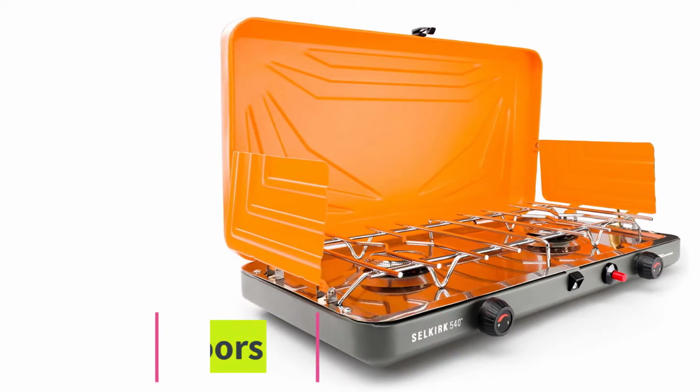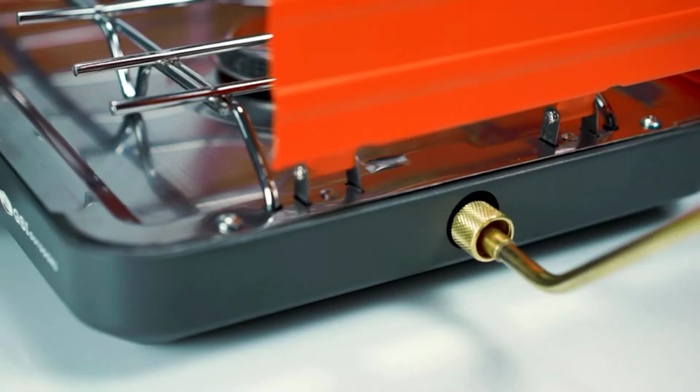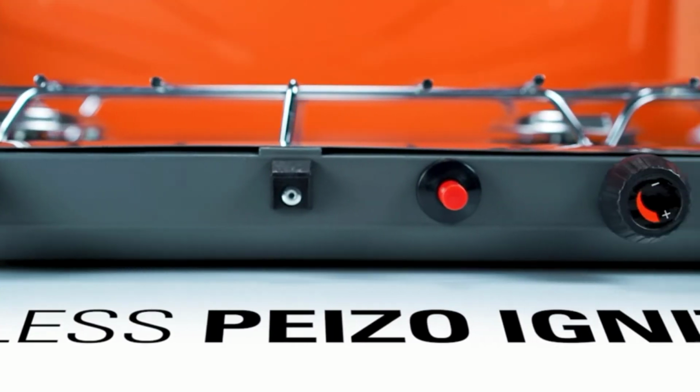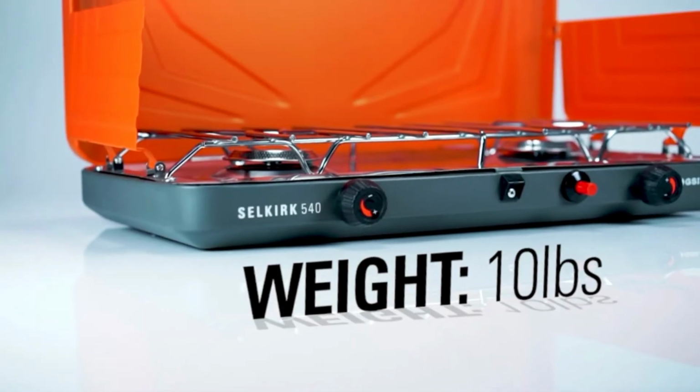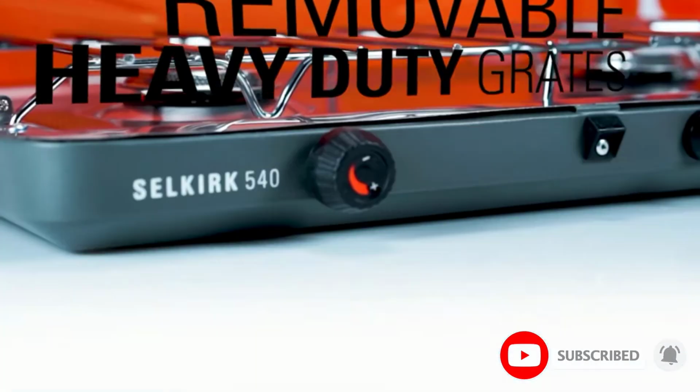This GSI Outdoors Selkirk 540 comes with 2 burners with individual microcontrol valves that ensure you enjoy nothing less than precise tunability as well as maximum heat output from each of those burners. This allows you to easily select the kind of heat you want. You can choose between slow simmering, fast boiling, and full-strength heat.